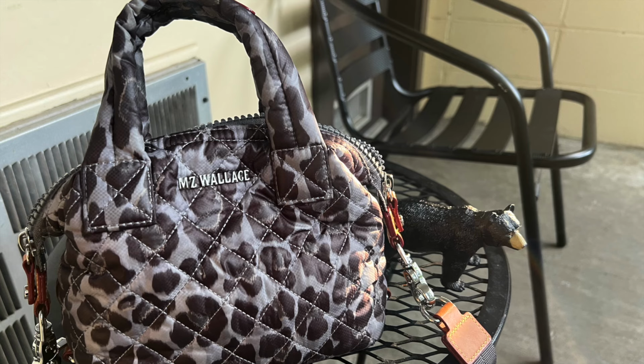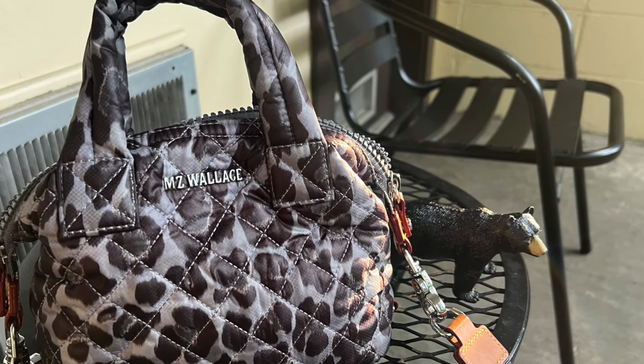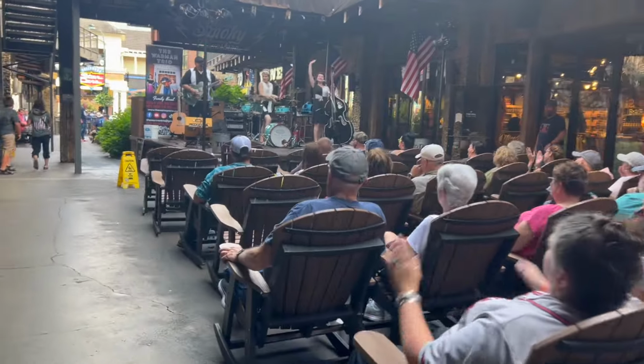I took my MZ Wallace Micro Sutton on the trip. Cammy encouraged me to try to get a pic with me and my bag and a bear all at the same time, but this was the best I could do. That's my eldest daughter. Her name is Presley. Please give it up for Presley.